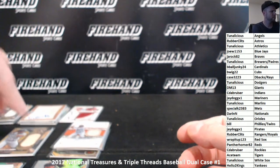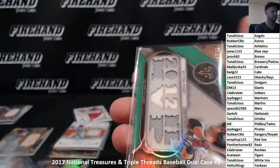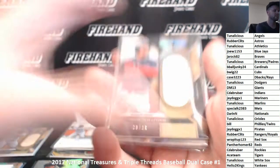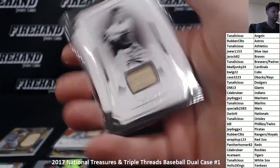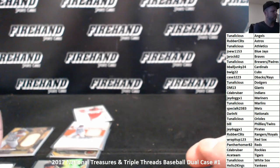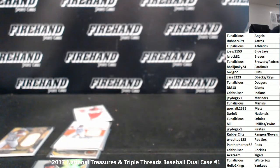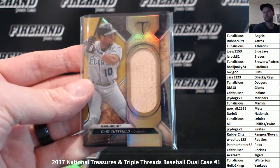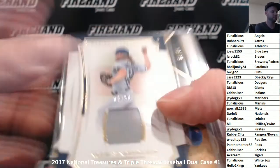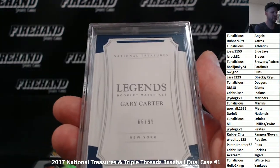The Giants won this duel in a random: Frankie Frisch and Sam Rice, Hunter Pence, and Buster Posey. Indians: Lindor, Corey Kluber, and Nap Lajoie out of 10. Mariners: Edgar Martinez to 49 and King Felix. Marlins got Gary Sheffield, number to 9, gold. Mets: Casey Stengel, Noah Syndergaard to 25, Jacob deGrom, Gavin Cecchini to 99, and a Gary Carter double relic book.